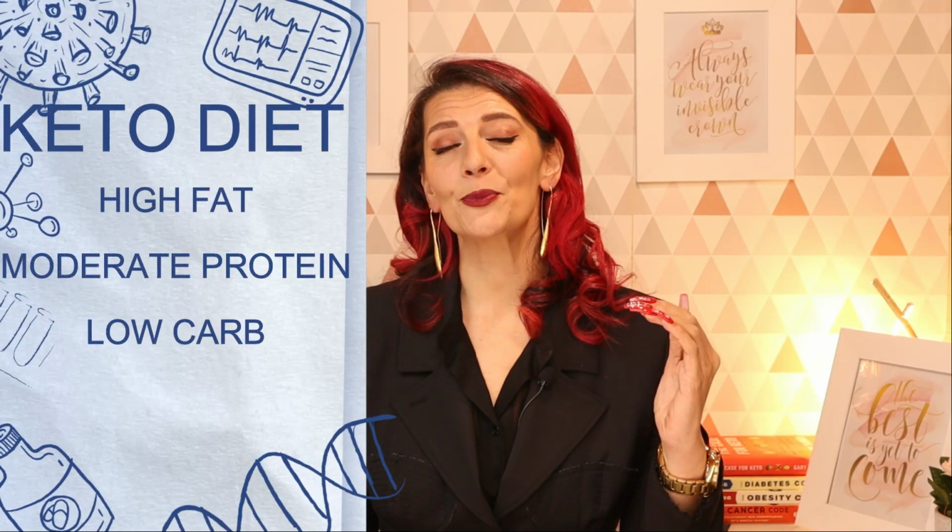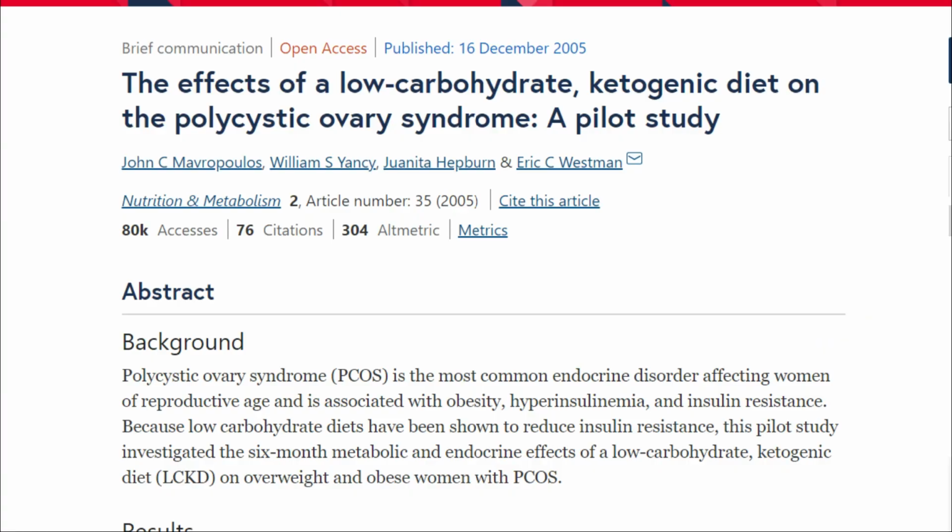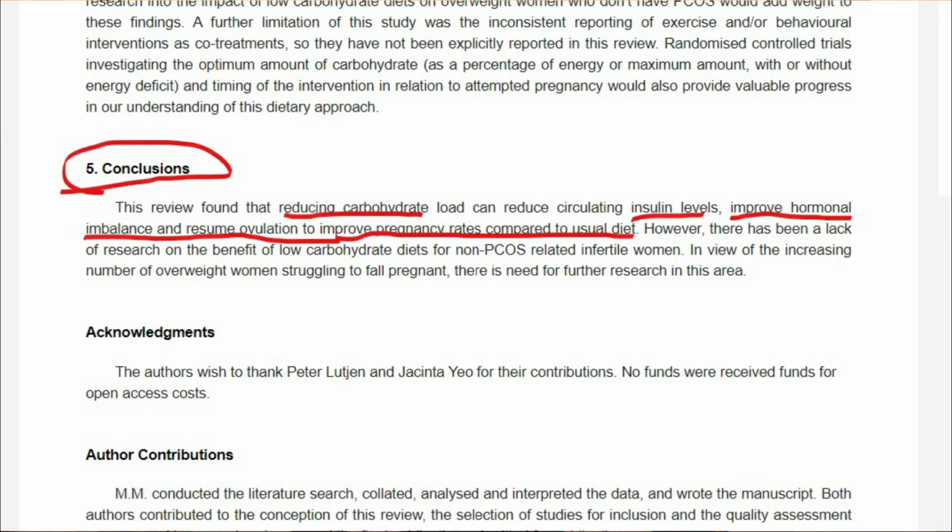The ketogenic diet is a high-fat, moderate protein, low carbohydrate diet. It is a diet that is perfect for what we just mentioned. Since the majority of your calories will come from fats, they will not spike insulin. And you're eating a very low carb count, usually under 20 net carbs. Therefore, eating a ketogenic diet reduces insulin resistance and increases insulin sensitivity, which is exactly what we want to reverse PCOS.